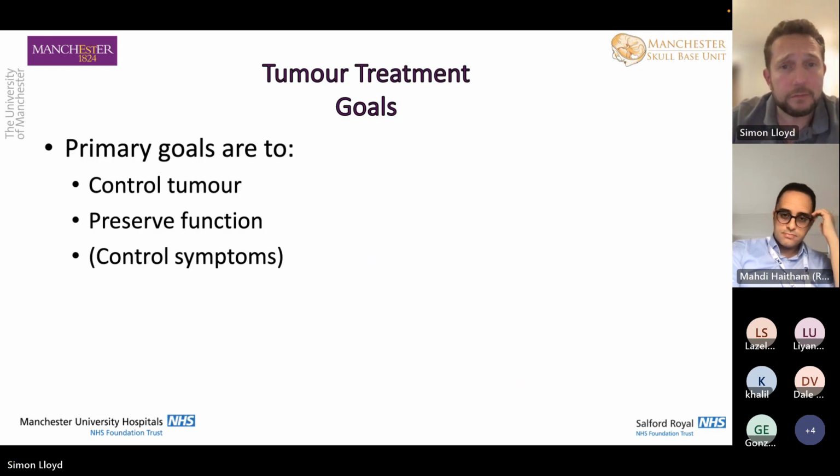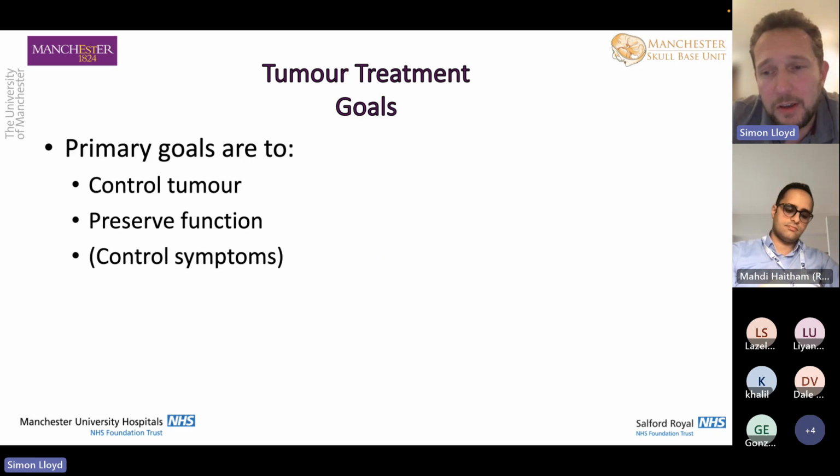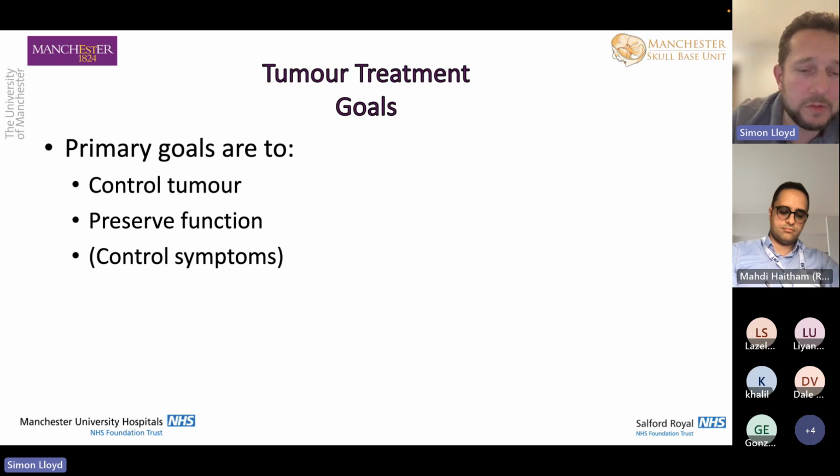So that takes us on to what we do about these tumours, and there are really two main goals. The first is to control the tumour, and the second is to try and preserve function. I've put in brackets there to control symptoms as well, because there are some treatments that we can give that control symptoms, particularly vertigo or imbalance. And obviously we can rehabilitate other symptoms like hearing loss and tinnitus as well.